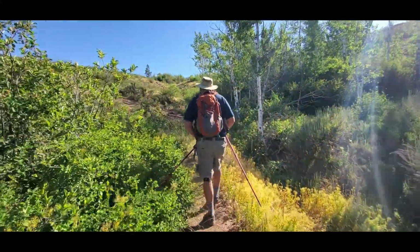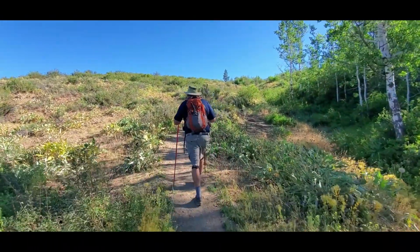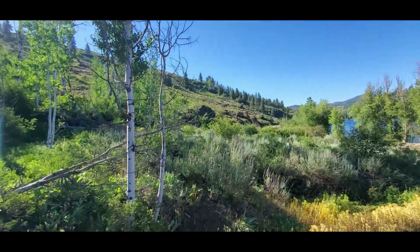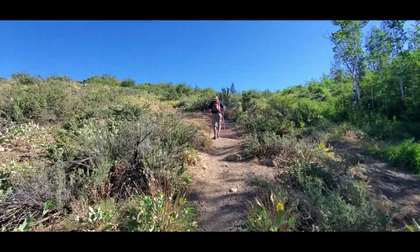Okay, we're doing Patterson Mountain Trail. It's 1,000 feet of elevation. Supposed to be some good views. There's a lake back behind there. So, tried to come early-ish because it's going to be really hot today.